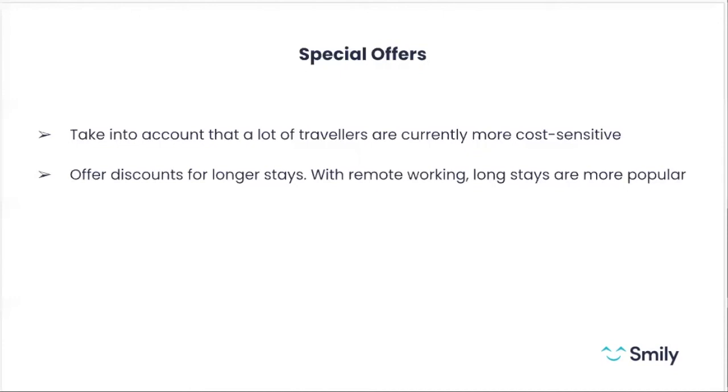And as you know, more than ever, travelers are more sensitive to cost. So it's important to be able to offer those kind of special offers when you can. The advice we would give you is also to offer discounts on longer stays. As you know, it's very popular at the moment to do remote work. So people tend to stay longer inside the properties, and as it's very popular, it can attract those kind of travelers to your properties when you offer discounts on longer stays.